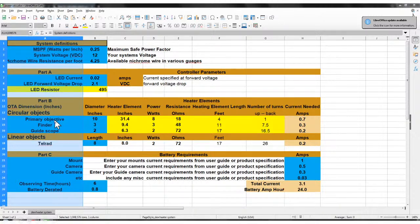If we go down through here, so our primary objective, for instance, here we have a 10-inch diameter mirror. The heater element is going to be 31 inches long. The power consumption is going to be 8 watts. It'll be an 18 ohm heater, and it's going to draw 0.7 amps. We continue down to the finder. The finder is only 3 inches diameter. It has a 9-inch heater element. All the way over, we see that it requires 0.3 amps.